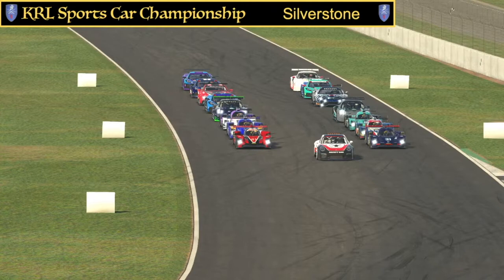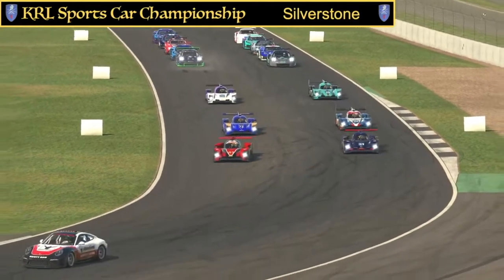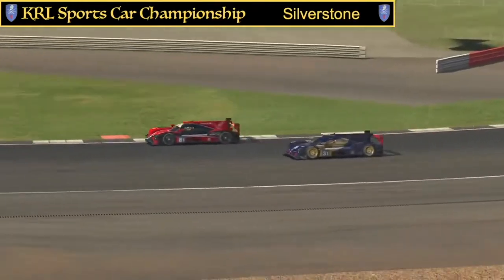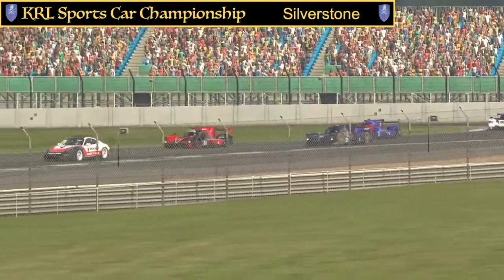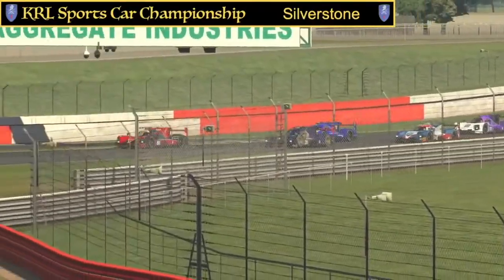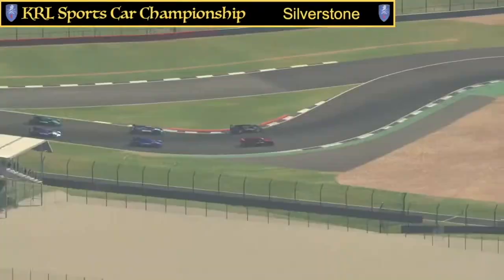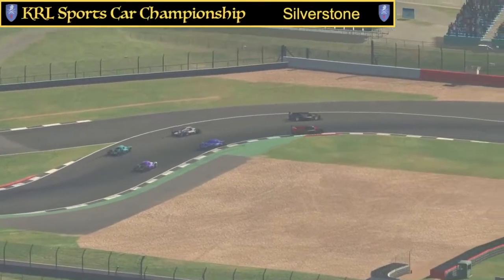Looks like we're just waiting for one car before we get rolling here. And there we go. Hayden Fowler, the last to the grid. And here we go for 90 minutes at Silverstone. Been almost 2 months in the making with exhibition races and practice sessions. And we get ready for the opening round of the Night Racing League Sportscar Championship.